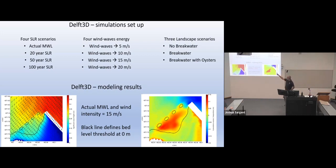So essentially the goal was we want to see sea level rise. So we found 4 scenarios: the actual water level, and 20-year, 50-year and 100-year sea level rise projections. We did all those 4 scenarios, and on top of those, we had 4 scenarios for wind wave energy, and also 3 landscapes, because we want to see no breakwater, and breakwater with oysters.